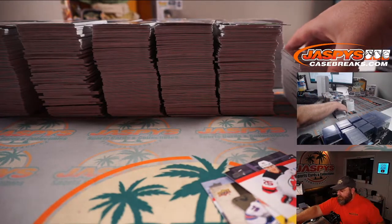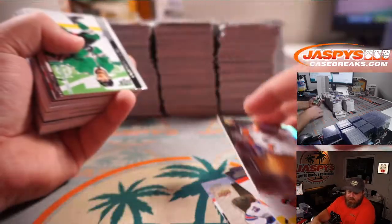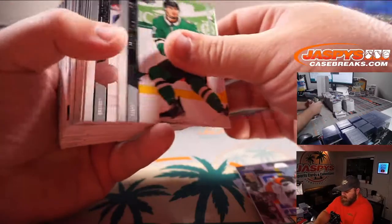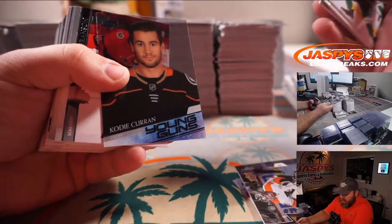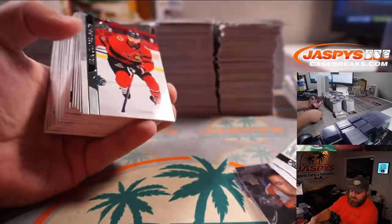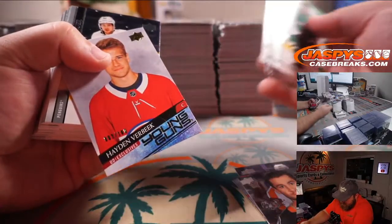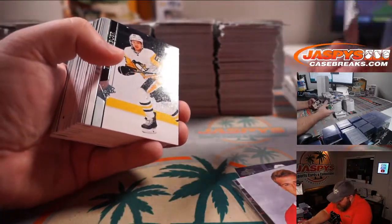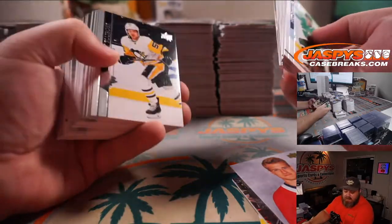Yeah, I mean, people love those short prints, right? Carter Hart to $299 for the Flyers, Darren McKenzie. Cody Curran, acetate Young Gun for the Ducks, Josh Exline. And Hayden Verbeek, Upper Deck Exclusive to 100, Young Gun for the Canadiens. It's Canadiens, right? Yeah. Montreal Canadiens, Martin Klaus.